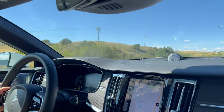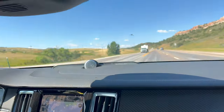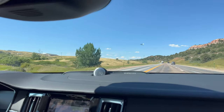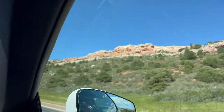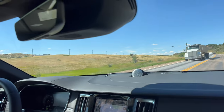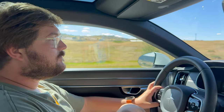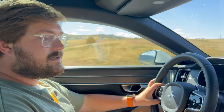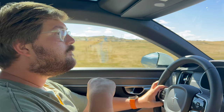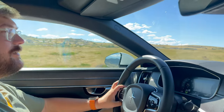On I-25, but we're taking the back roads, about to cross through Livermore. Yep, we're going to Laramie and then west. It's just absolutely beautiful out here. We're very excited for this drive. It's going to be a good one, because we never get to drive this route ever with an EV, because there's no charging infrastructure. I just came back through here in the Model S like a week ago. Right, but I haven't been in a long time. Well, I'm glad you're excited.